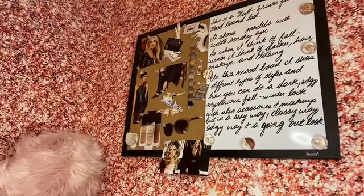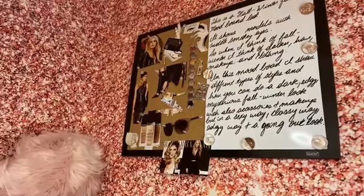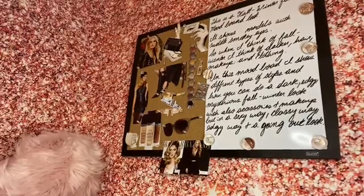So what I'm going to do is do a full makeup look that's inspired by this mood board, and if you like it, you can recreate it yourself. I'm going to show you step by step how to get the look. Hi guys, so let's jump right in.